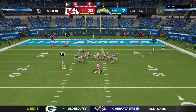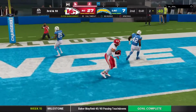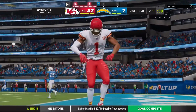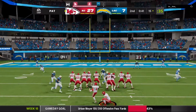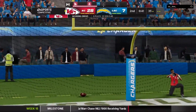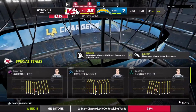Here's Mayfield. Now a diving catch made just beyond the line of scrimmage. And that is caught for the touchdown, Kansas City. Jamar Chase with touchdown number 8 on the year. And the Chiefs are able to grow their lead. Extra point tacked on by Lambeau. And the lead now to 3 touchdowns at 21.